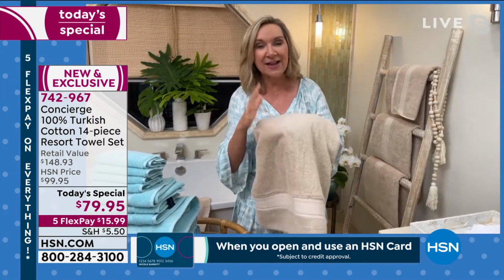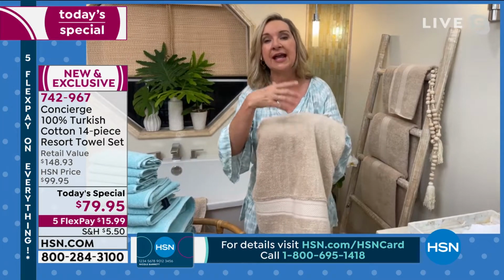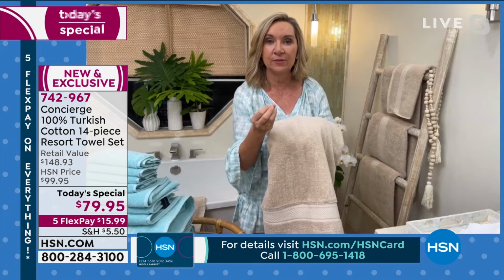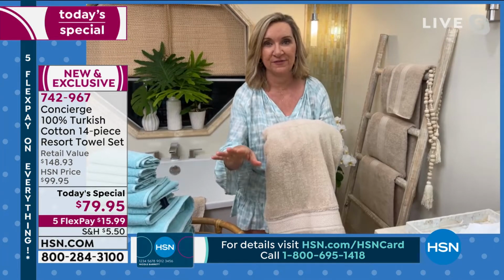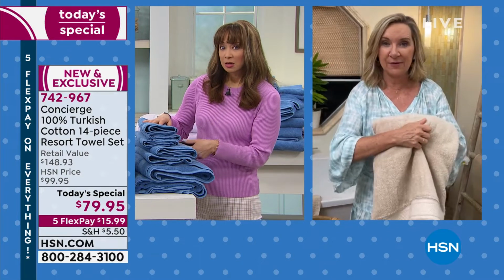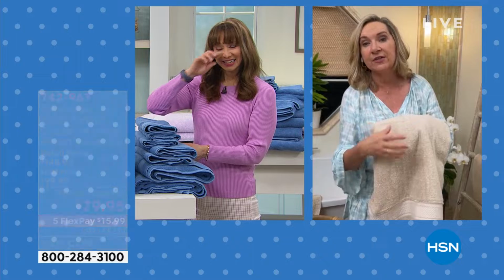I've been using Turkish cotton for years. I'll never go back because of just what you said. I love the way they are really, really moisture wicking and absorbent, but they dry super fast. You're not running multiple dryer cycles. You're not grabbing a wet towel in the morning, and they get softer and really better the more you wash them.